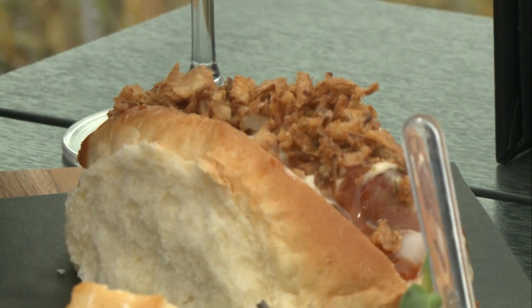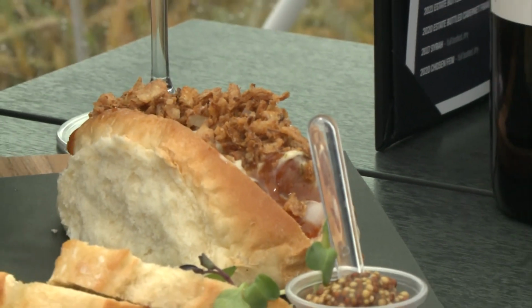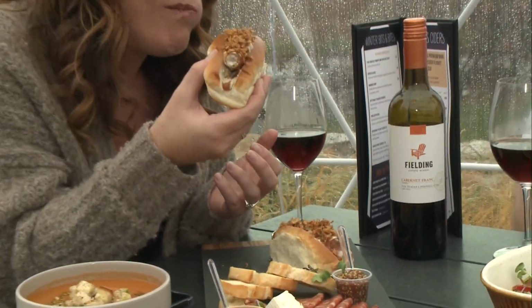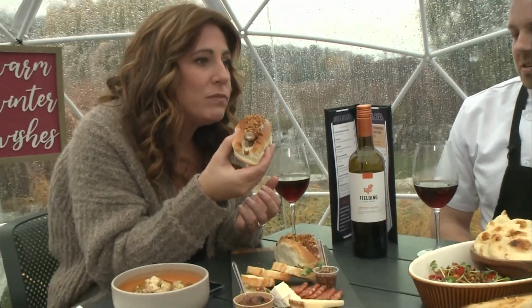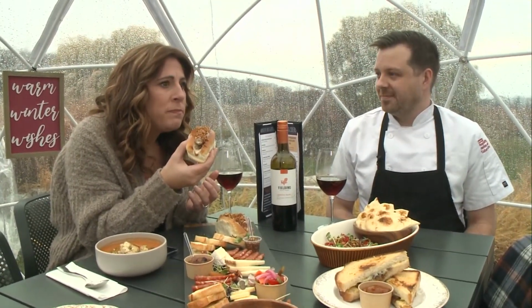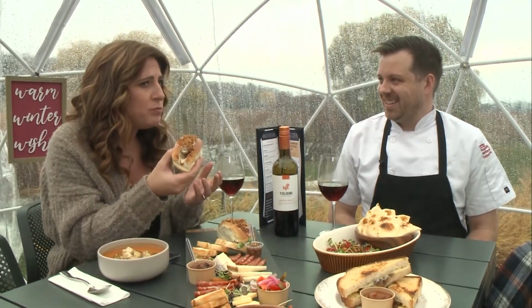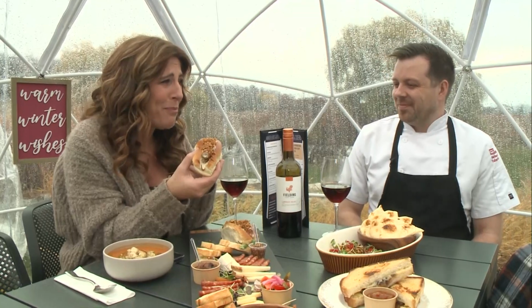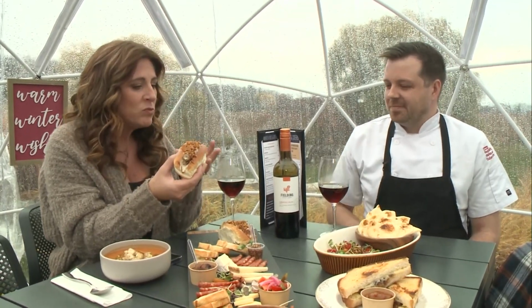It's not going to be clean. Let's put it that way. So it's a combination of sauces. It's ketchup, we have a remoulade sauce, a brown mustard, some raw and crispy onions on there. So lots of different textures, lots of different flavors happening. What do you think? There's so much going on. Exactly. Yeah. I'm trying to figure out. Oh my god.